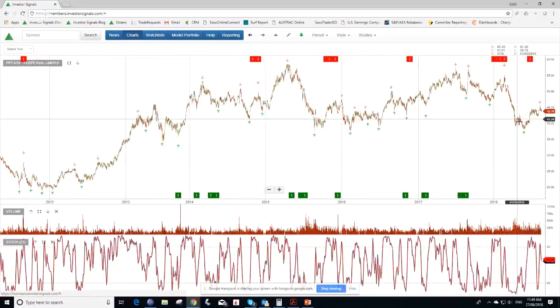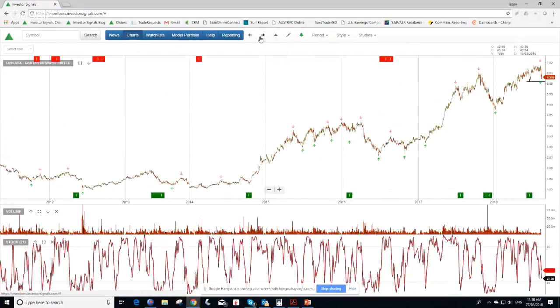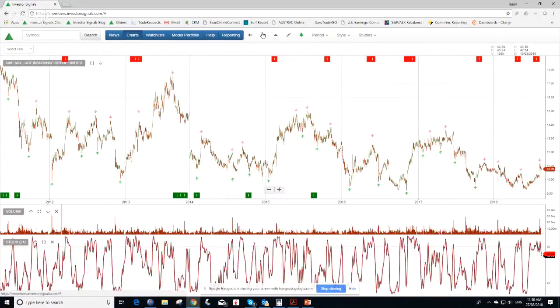Perpetual, just to jump back to there, I think this company continues to have problems with outflows from their funds management business, and I think this is another lower high pattern that's in place there on Perpetual. Qantas not doing there at present.